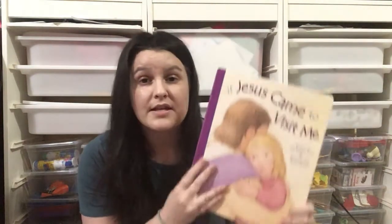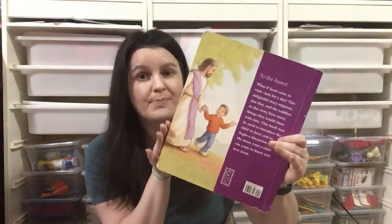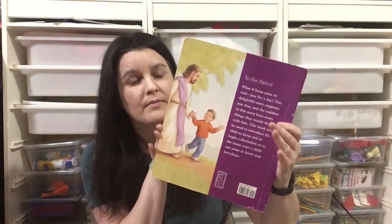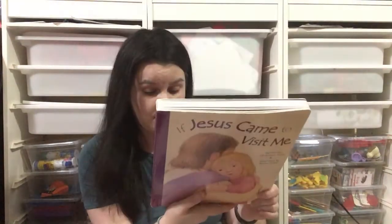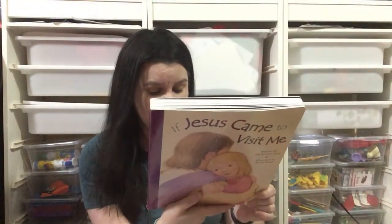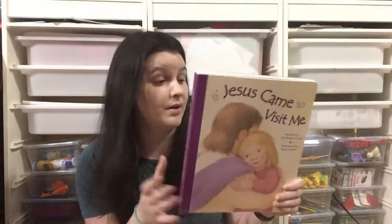And then I picked up this, If Jesus Came to Visit Me, and this is a huge book. It's so big. And it is beautiful. I've never heard of this book. It's by Candy Cane Press. It is a beautiful book.